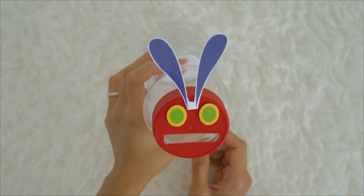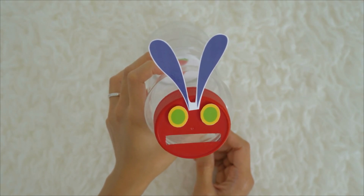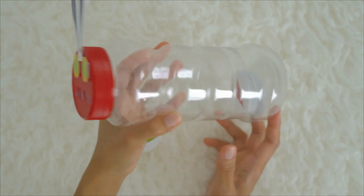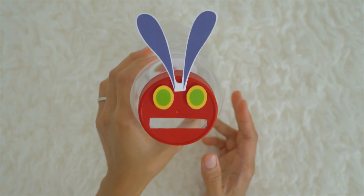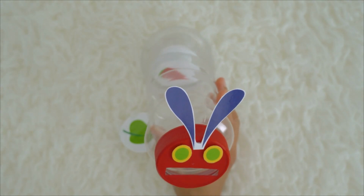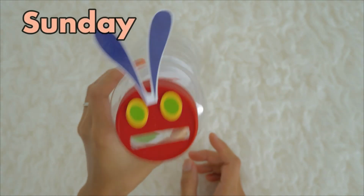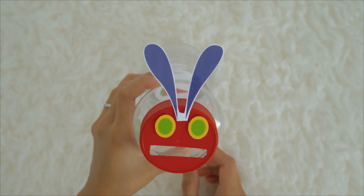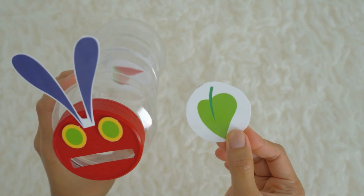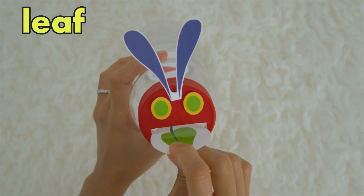Because of that, the caterpillar had a stomach ache. My stomach is hurting. Help me. What did the caterpillar eat on Sunday in order to feel better? On Sunday, the caterpillar ate through... leaf. Very good.